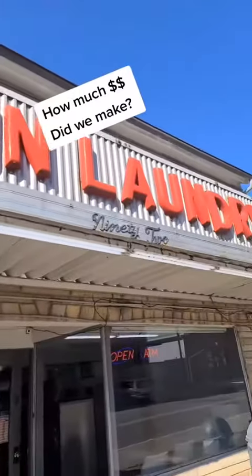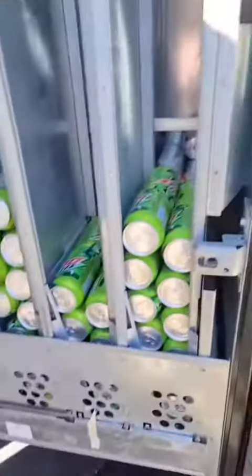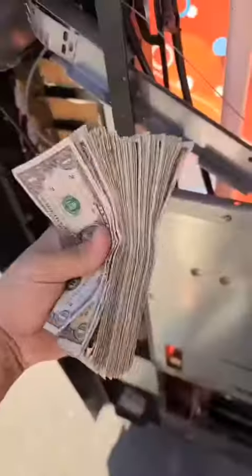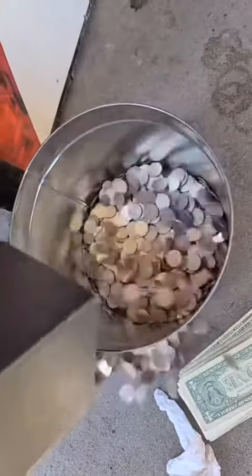Hey guys, let's see how much money my laundromat made while I was on vacation for the past few days. We're going to check the pop machine first and see how much money we made. Here's the dollar bill acceptor. Oh, not too bad. All right, we're going to get this change bucket here. We're going to put my other bucket and we're going to, oh crap.